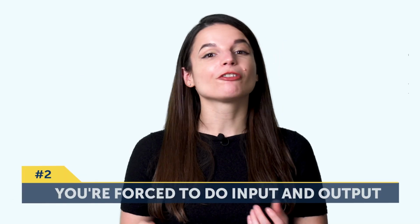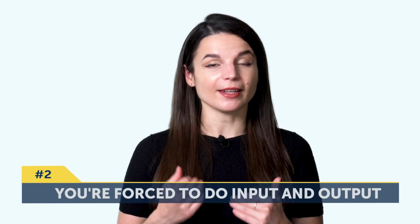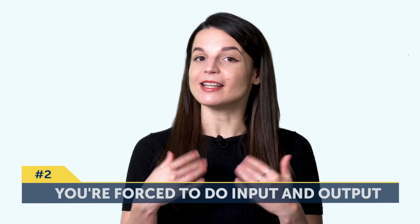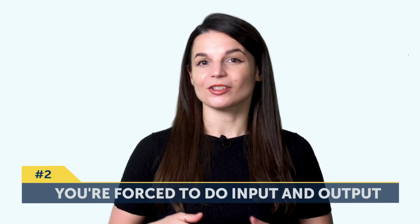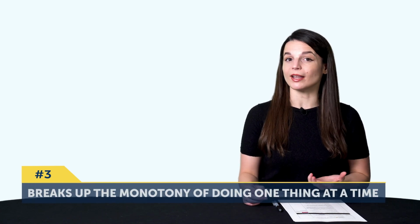Number 2, you're forced to do input and output. Input is where you take the language in, like reading or listening, and output where you produce the language, like speaking or writing. That way, you get to practice what you learn instead of just passively taking it in. And passively taking things in isn't the best way to actually speak the language fluently. You need practice. So by including output, you're actively including practice into every session that you do. And number 3, learning in pairs breaks up the monotony of doing one thing at a time.